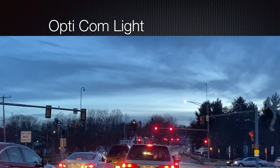So when you see that red light start to flash, that means somewhere in the area, could be coming towards you to the left or the right or from behind, that there's a police car, ambulance, or fire truck. So watch where they're coming from, and you may have to move off to the right to get out of its way.